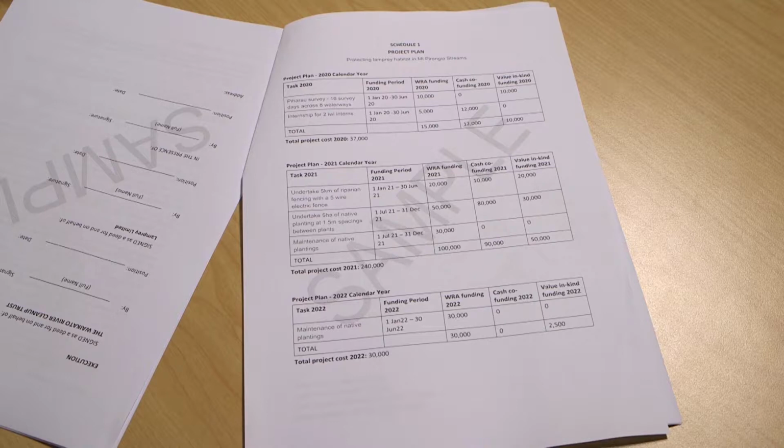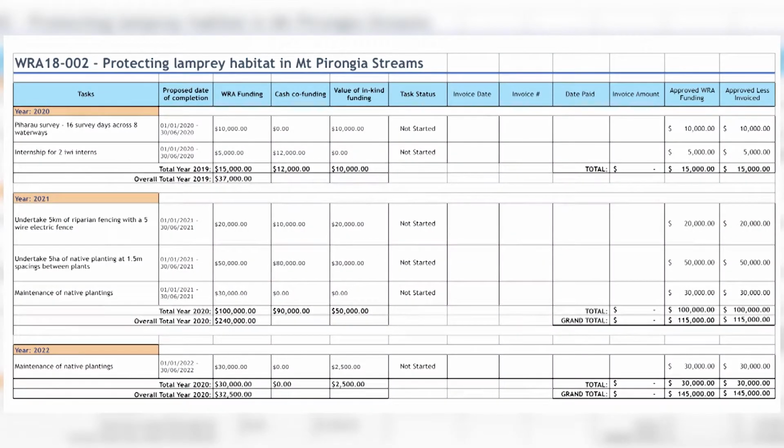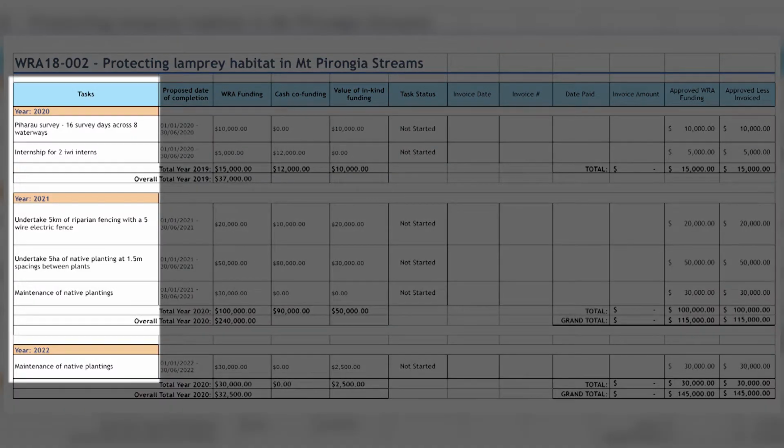Schedule 1 in your Deed of Funding has specific agreed tasks and timeframes. You will need to use the same wording as these when it comes time to do your project report and invoice. If you've made project variations since your Deed of Funding was signed, then you'll need your WRA project plan spreadsheet handy. Use the same wording in this document when completing your invoice and project report.